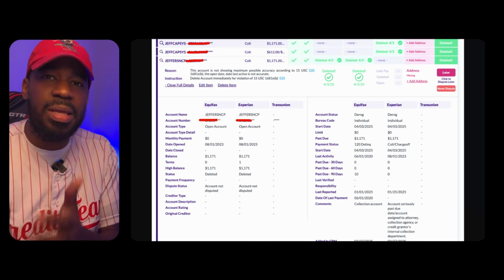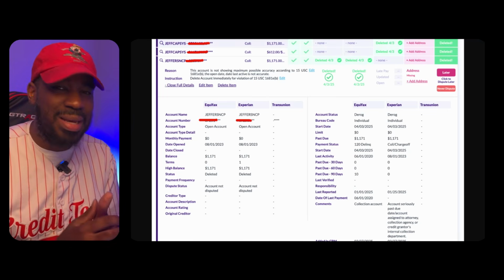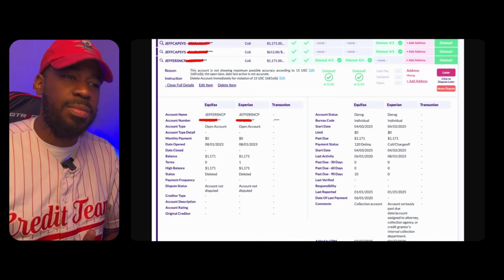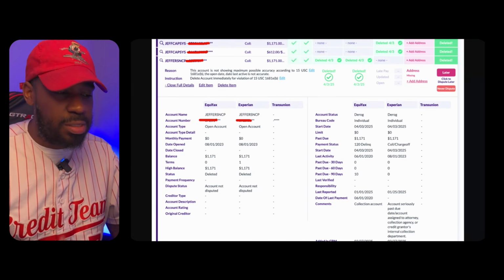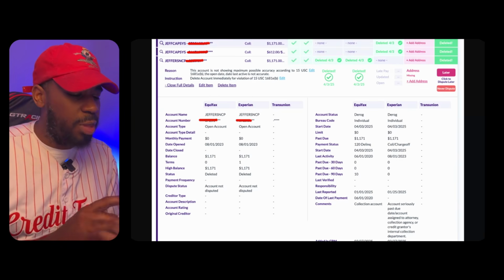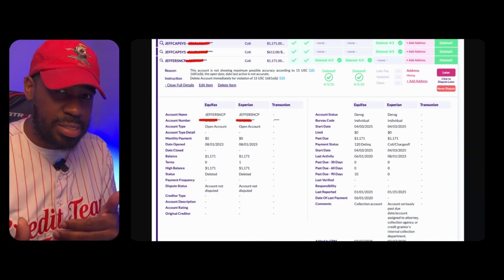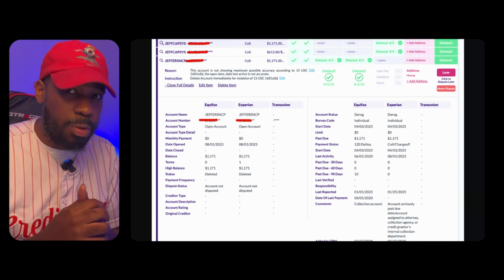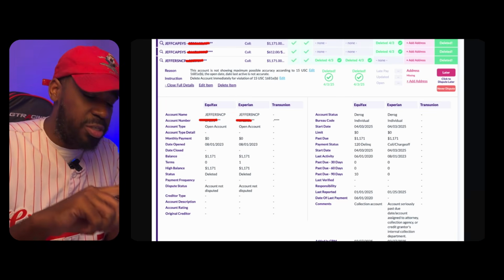Now, even though the details are inaccurate, that doesn't mean it's going to come off when you send your first letter in. But if you do it correctly, and I'm going to show you the letter, if you leverage the laws with Metro 2 compliance, it can improve your chances to get the account removed from your report. That's if you're disputing with Experian, TransUnion, and Equifax.